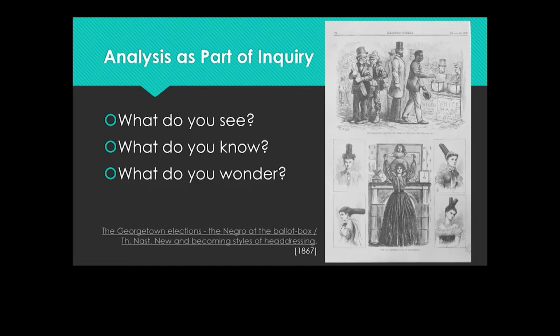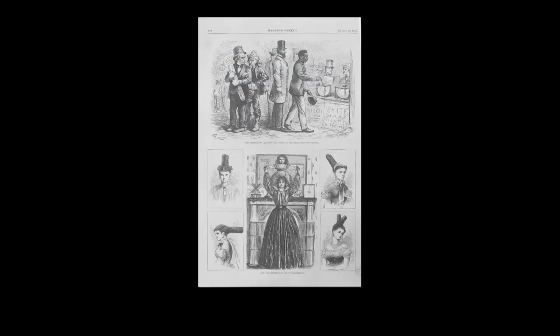And then when we get into reflect, instead of asking kids to reflect on a source, what do you know? And then for question, what do you wonder? What do you want to know about the source? So we're going to look at this image right here. So let's think about those three questions. First off, what do we see?